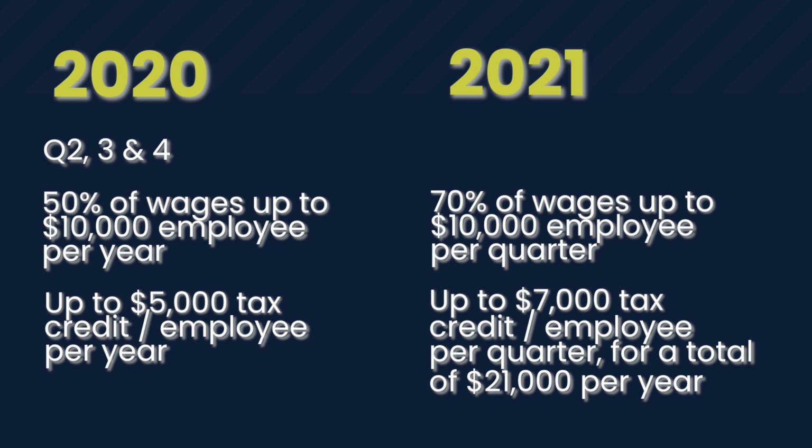In 2021, the credit can be taken in quarter 1, 2, 3, and 4, but the fourth quarter is only for what's called recovery startup businesses, meaning businesses that started during this time period, which we'll talk more about later on because they have different rules and they're the only people that qualify for quarter 4 of 2021. So there are a lot of different rules for large and small businesses, and like all things taxes, there's just a lot of details. But it is a super beneficial credit if you qualify. So let's talk a bit more about the details.